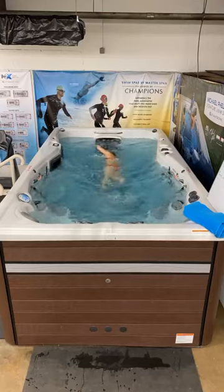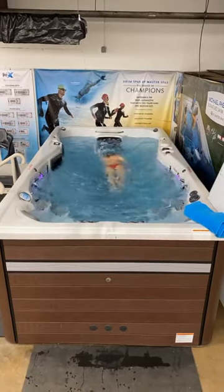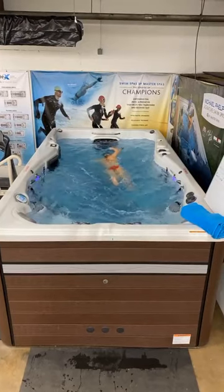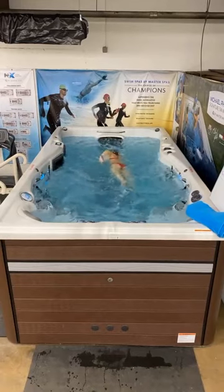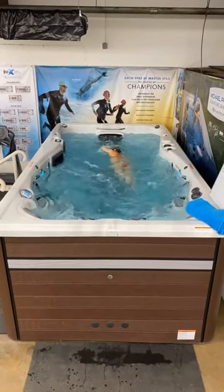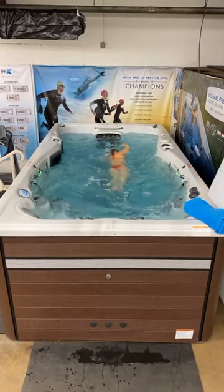She looks so tiny in there. So what you guys can't see is I'm literally 10 feet behind the swim spot on an 8-foot ladder, which I'll show. I'm trying to show you some of the depth and the size of this swim spot.